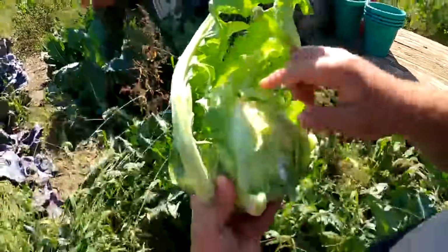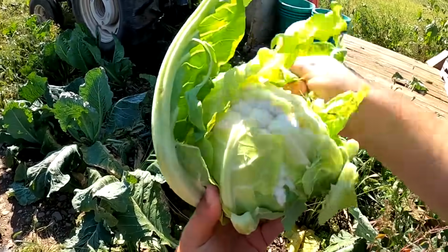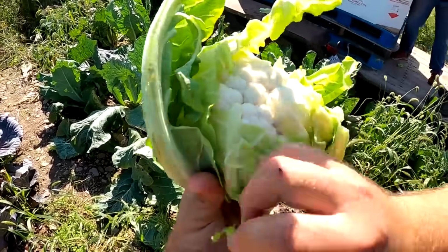Now, if you remember from when we were planting cauliflower, we talked about two different types of cauliflower that we plant. One variety is a self-wrapping cauliflower, and this is what we're harvesting right now. You can see how tightly the leaves are wound on the cauliflower. When I peel them off, you can see we get that beautiful white color, which is what we love to see on cauliflower.